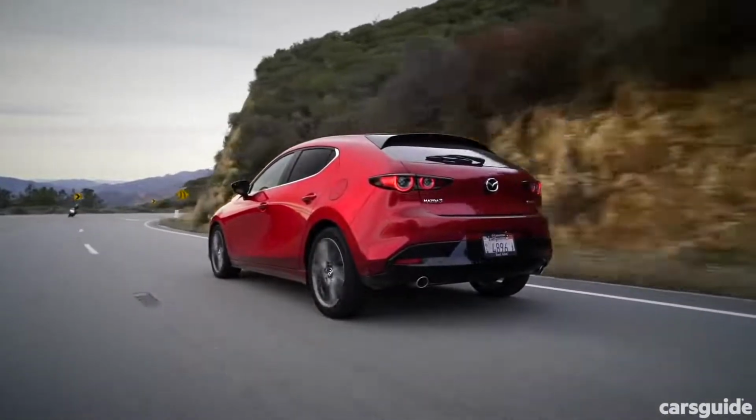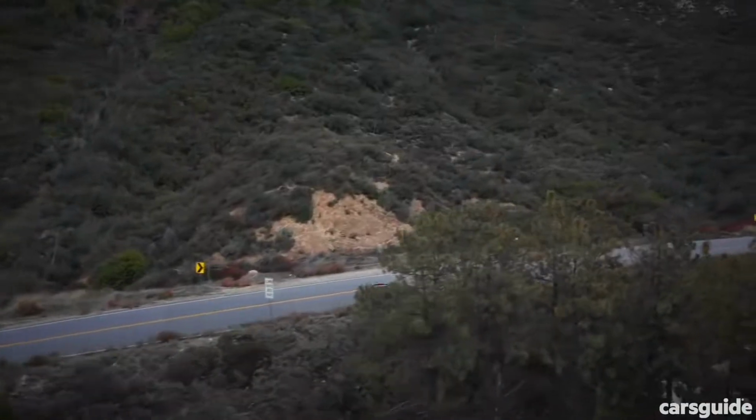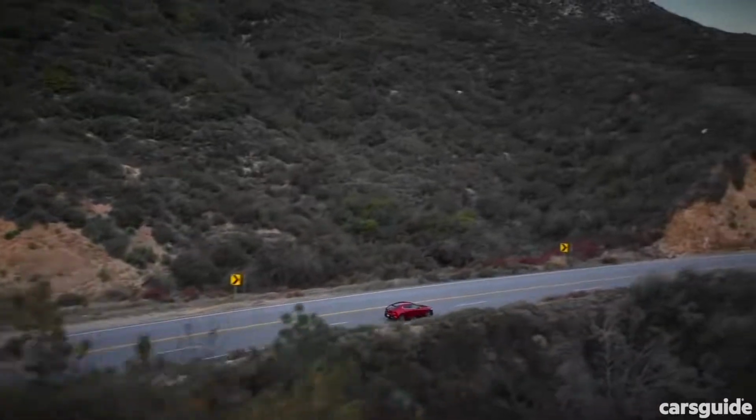Mazda's gone to great lengths to stiffen the chassis and make it feel more comfortable on the road. And to me, it's not Australia, this isn't a Sydney backstreet, but it does feel better than I remember. New measures have been taken to improve the refinement on offer in the Mazda 3.